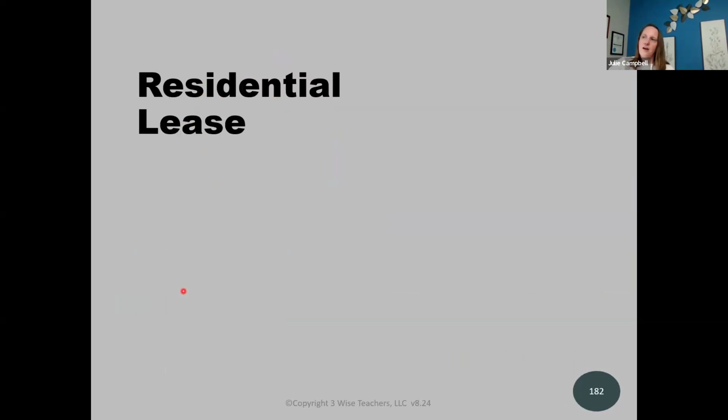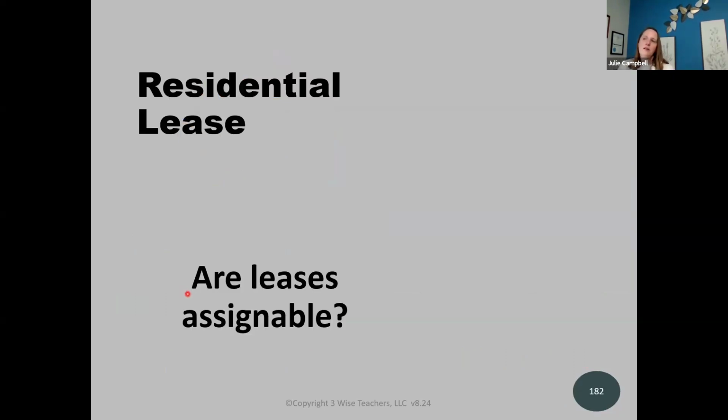So as mentioned in the residential lease, we said leases may be assignable. If they're assignable, you're transferring all your rights, liabilities, and responsibilities to somebody else. Whether or not the lease is assignable, any good contract should spell out whether or not the contract is assignable. Can you transfer or release your rights to somebody else?